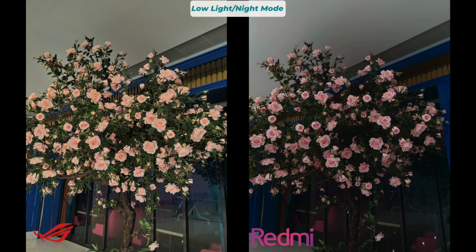This was taken in almost true darkness. The nearest light source is about 25 meters away from the focus object, and I am truly amazed to see how ROG Phone 3 brightened up the whole image. Yes, in the process it lost some details and sharpness, but it has way better visibility than the picture produced by Redmi K30 Pro. ROG Phone 3 has plenty more details in the shadows and the difference is too drastic.